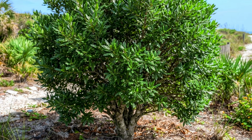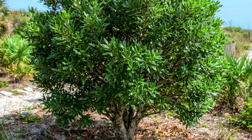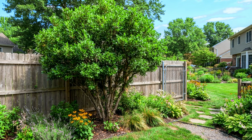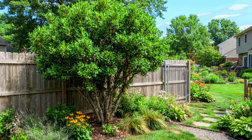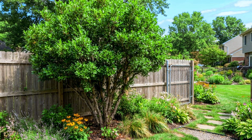It's happiest in USDA zones 7 through 9, though it can handle brief cold snaps into the lower end of Zone 6 with some dieback. Left alone, it'll mature into a large shrub or small multi-stem tree, typically 10 to 20 feet tall and nearly as wide. So give it room. This isn't a plant for a narrow side yard unless you're prepared to prune regularly.